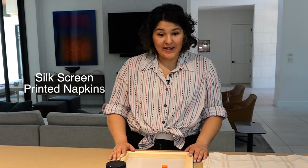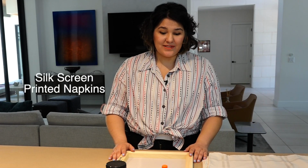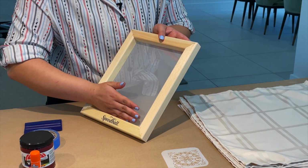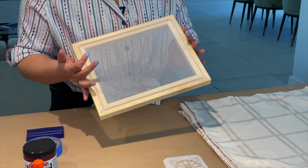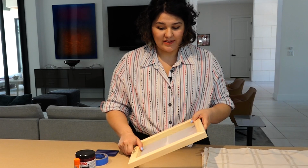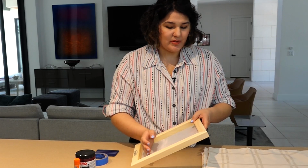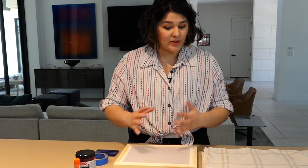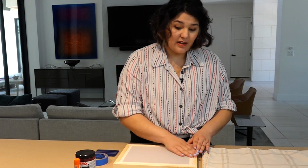Today I'm going to be showing you guys how to make some silkscreen printed napkins. There's a well side, which is where it dips in, and then there's the non-well side. For a lot of screen printing processes, you want to keep your ink and your squeegee on the well side and all your stencils, your emulsion fluid, or whatever screen printing process you use on this side.